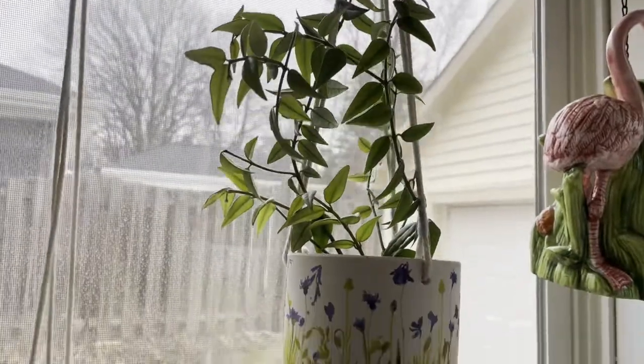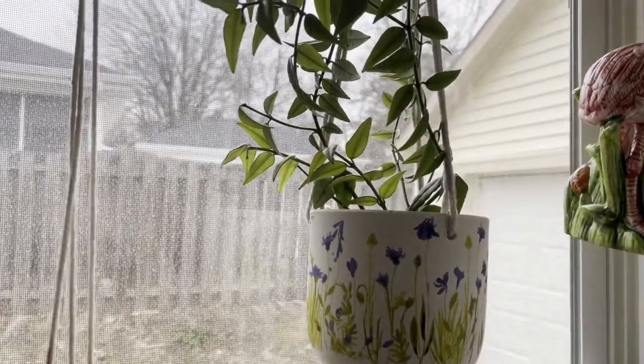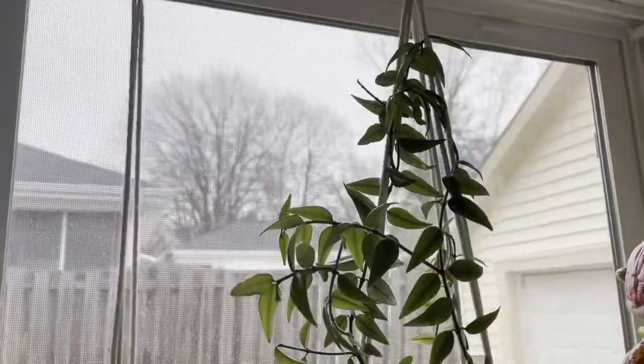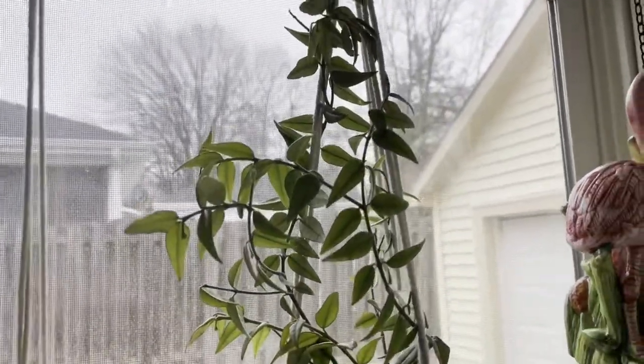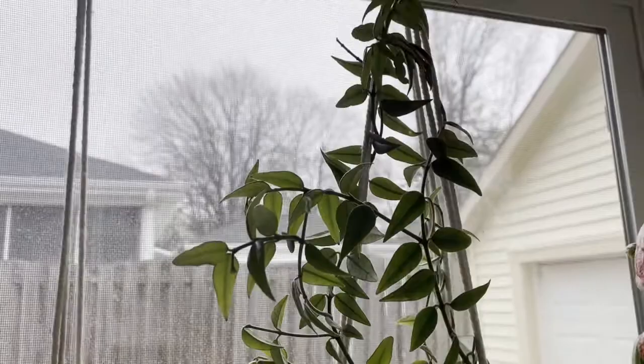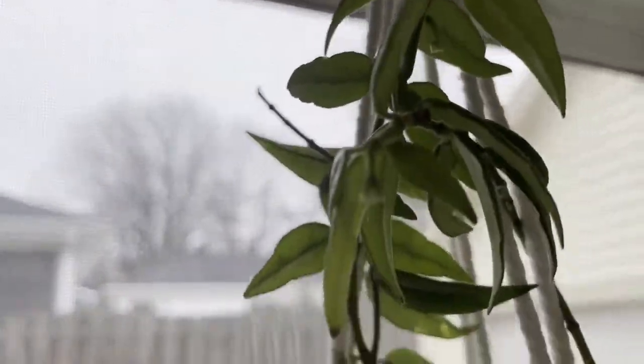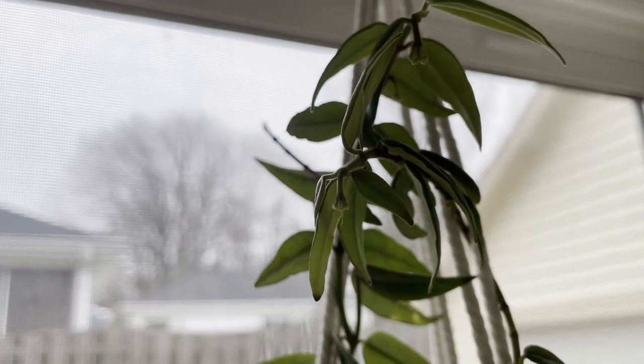Okay, this is the Hoya Bella. This is the one that had spider mites last year, but then it recovered super well. As you can see, I've sort of wound it up. It's got some peduncles on it. I don't think I'll be able to focus in on them. There's one right there.